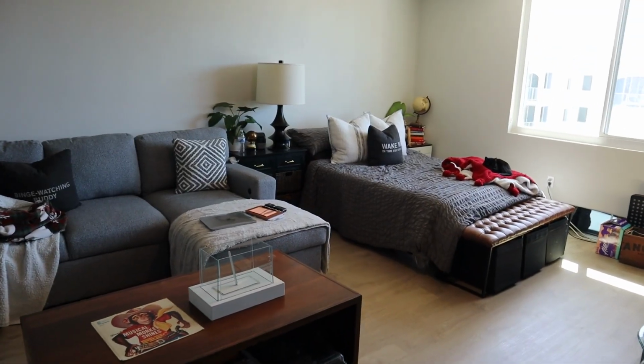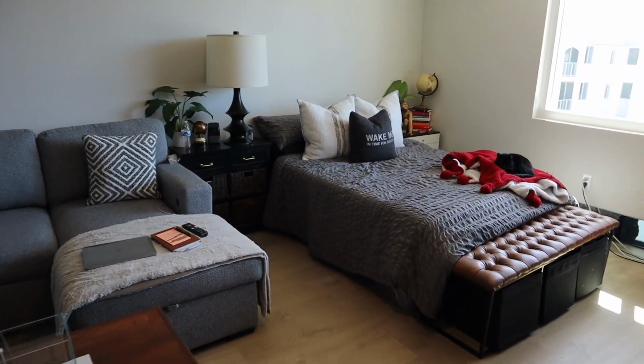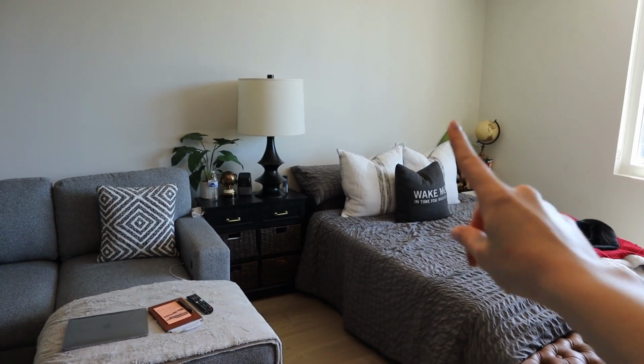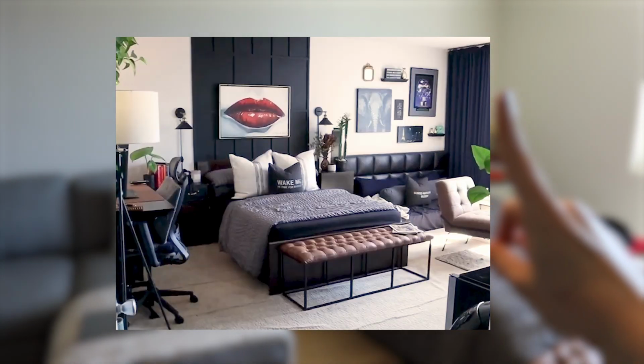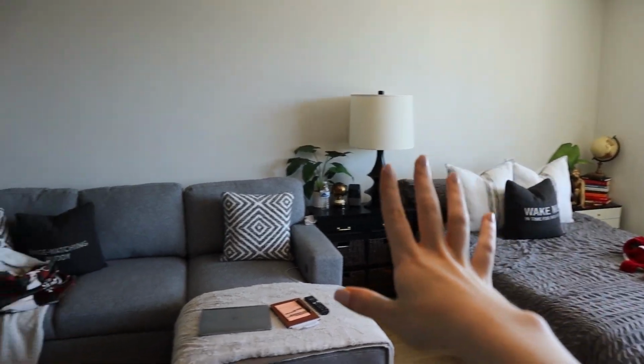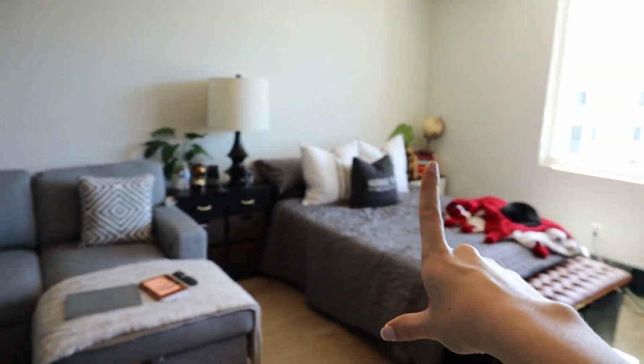I have zero storage, because I'll show you, hold on. Let's start from my door. So everything's slowly coming together, but I have my bed over here, and I want to build a headboard above there that I had in my previous room. I'll insert a photo here. That's what it used to look like, and I want to add it right there. My bed used to be over here, and my seating area used to be over there.